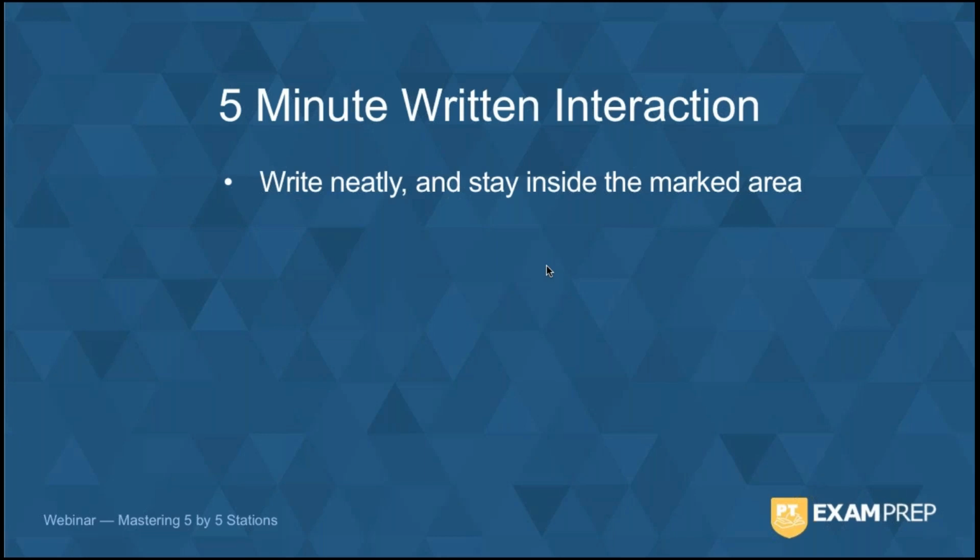A little aside, but when you are doing those 5-minute interaction stations, you really want to make sure that they are not struggling to read what you're writing. Again, I know you're stressed. I know that time feels like it's slipping through your fingertips, but really make sure that you take the time to just write clearly. Do not write outside of the marked areas. They will not mark anything outside those areas, okay?